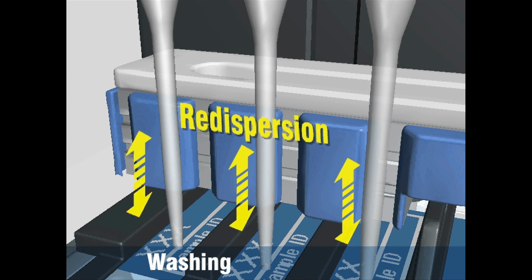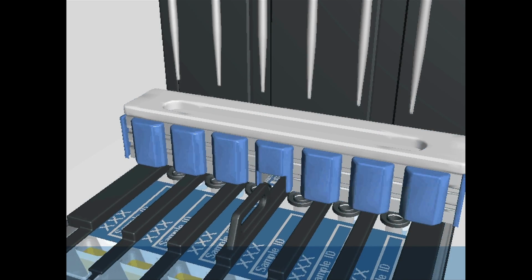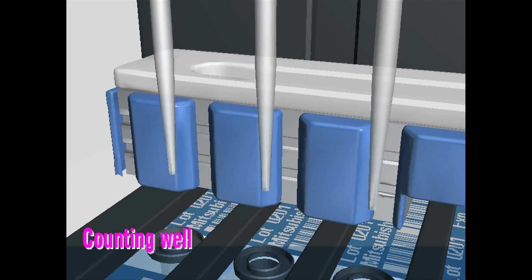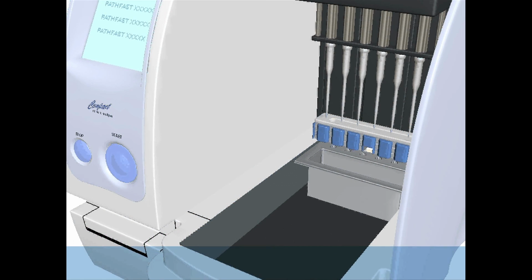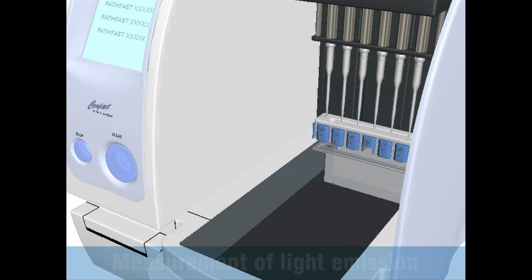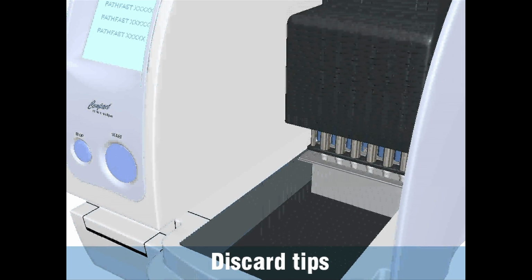The particles are redispersed, and this washing process proceeds 2 more times. After the 3rd wash, the substrate is added to the particles. This mixture is added to the counting wells, mixed, and then incubated for a minute. The assembly retracts into the analyzer, and the measurement of light emission is taken. The pipette tips are discarded, and the analyzer processes the data.